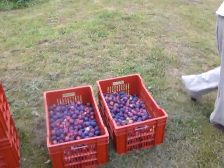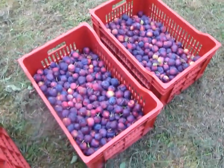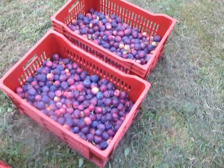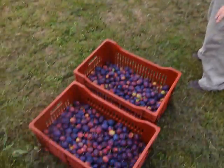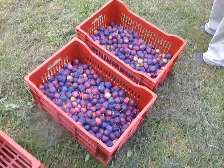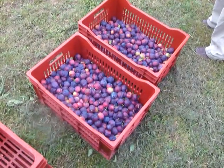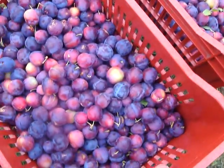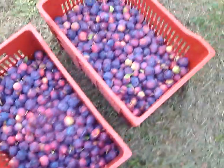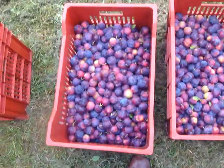So what do you think of this Blue Tit anyway? Julia, how much weight do you think there is in here? We've probably got about 20 kilos in each box. About 20 kilos in each box? Yeah, because I've been weighing them out for other customers, so that's what I'd think. They're very dense. I think they are, aren't they?